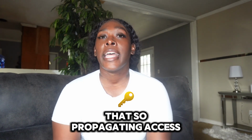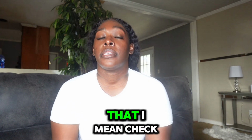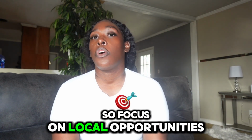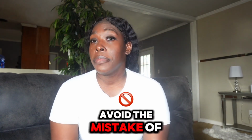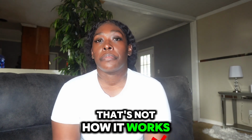So, after gaining access, check out the loads that are in your radius. When you're just starting out, you might prefer not to go over the road, so focus on local opportunities. Also look for dedicated loads by searching job boards like Indeed. Avoid the mistake of going into places like Lowe's or Home Depot asking for dedicated routes. That's not how it works.